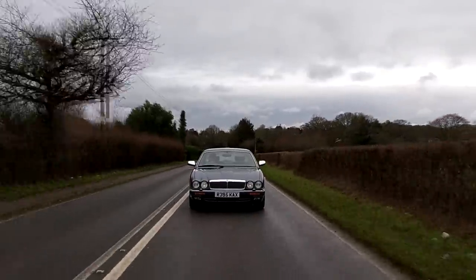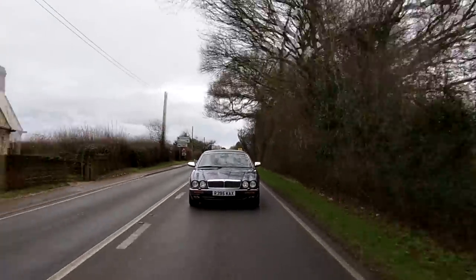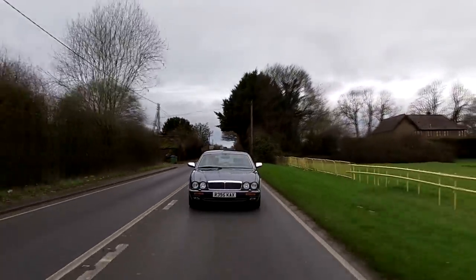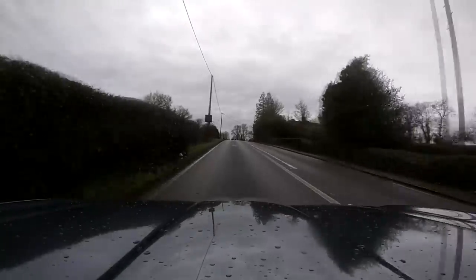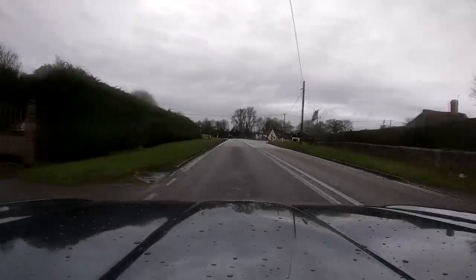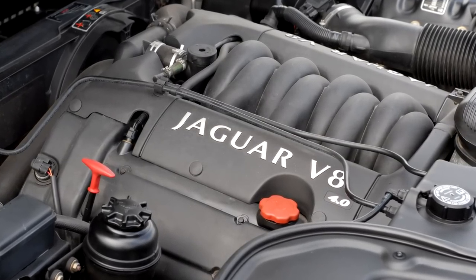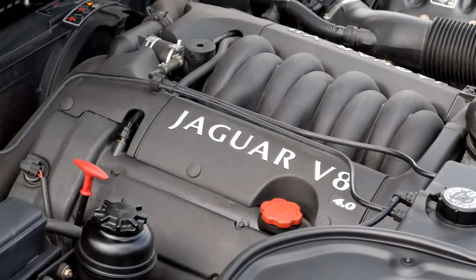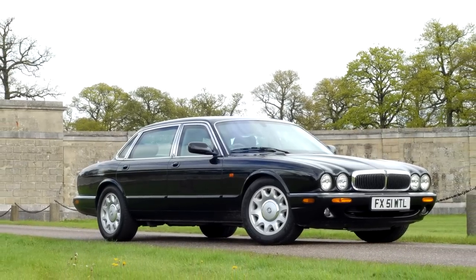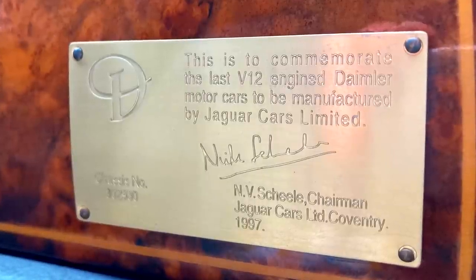So smooth, beautiful. Acceleration is just seamless. It glides along. Barely a murmur from the engine. It's just glorious. Come 97 though, despite all that hard work improving the V12 engine, Jaguar had introduced the V8 engine. The 4-litre V8 engine was almost as powerful, almost as quick, and yet it was more fuel efficient. The X308 came out in 97 and effectively could effortlessly replace both the 6-cylinder and the 12-cylinder X300 models in one fell swoop.